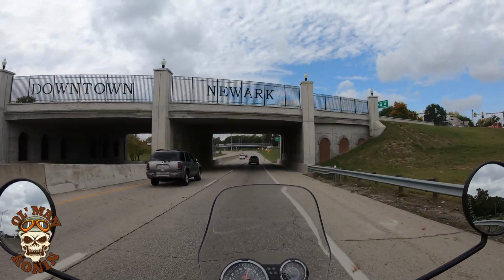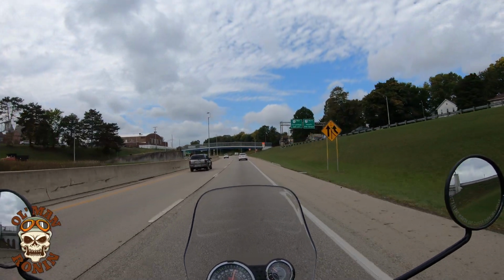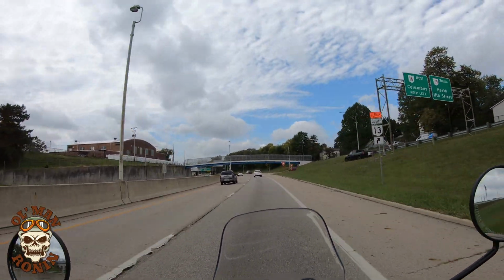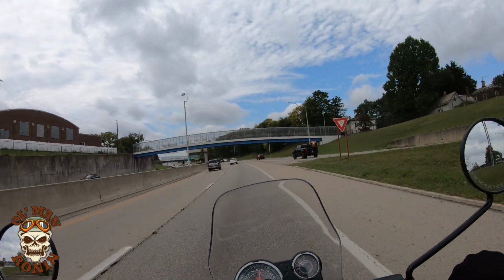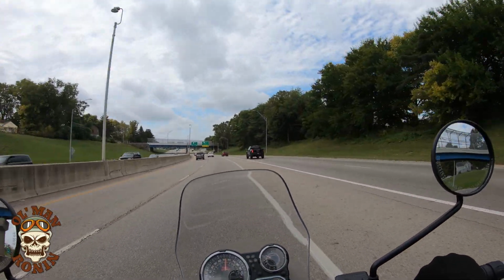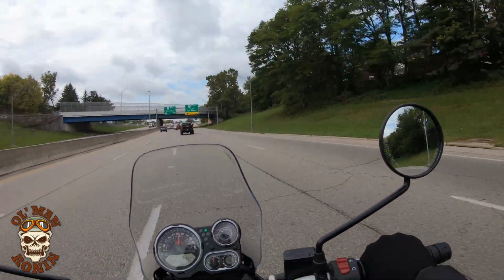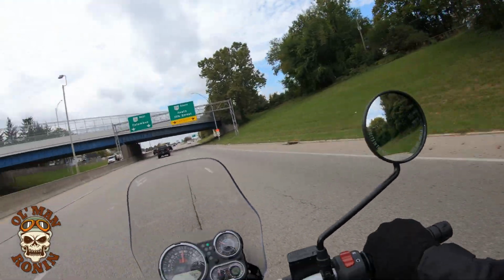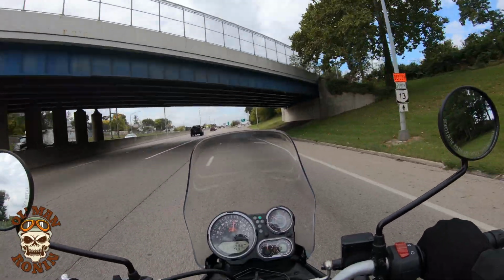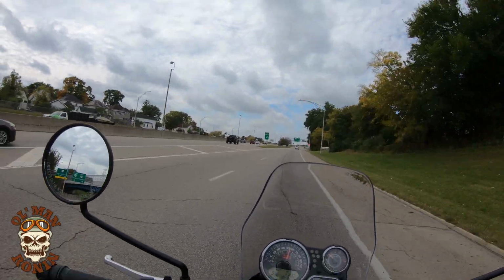So the reality of it is, what are you going to do with the bike? Are you going to be crushing highway? Then no, this isn't the bike for you. But if you're going to be using your bike around town, small little country rides, scenic trips, bar hopping, things of that nature, man, this is the bike for you. And you can start with this bike or end with this bike.